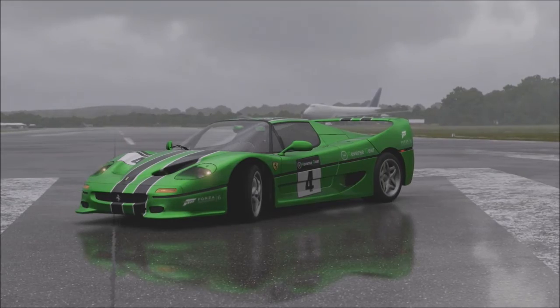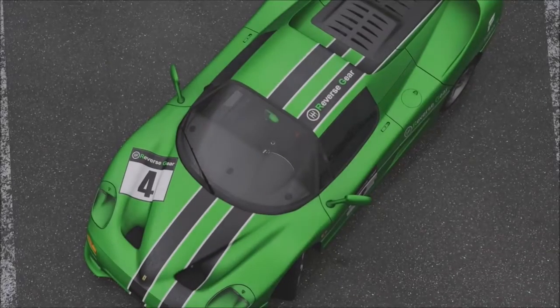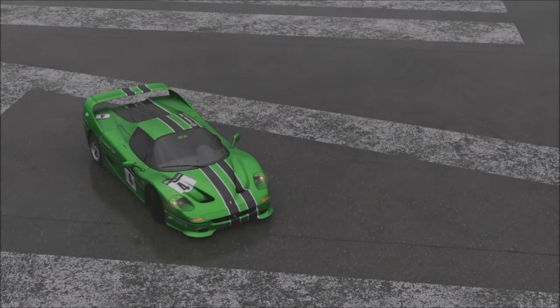So there we go, friends, that is some retro hot hatches thrown around. Overall, the front wheel drive cars didn't struggle as much as I was expecting them to, and the Escort and the Delta were king of this track. They were really, really good cars to drive.